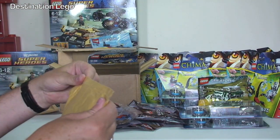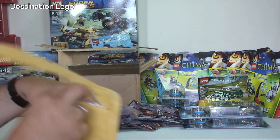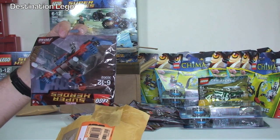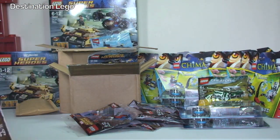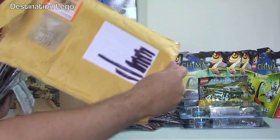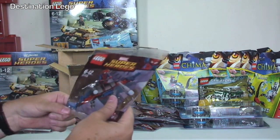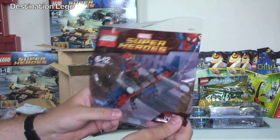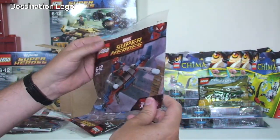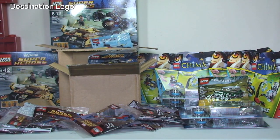And final package, you'll be pleased to know, for this Lego haul. Into this one. And no surprises. More poly bags, and then more Spider-Man gliders. Number 10, I'm guessing that is by the looks of it. Yeah, looks like another 10 of the Spider-Man gliders. So again, if you want this one, go to my Bricklink store and it's on there, so grab it if you want it. So there's another 20 of them there, at least, or 21, there's one in there. Another at least 21 that's going to be going into my Bricklink store.